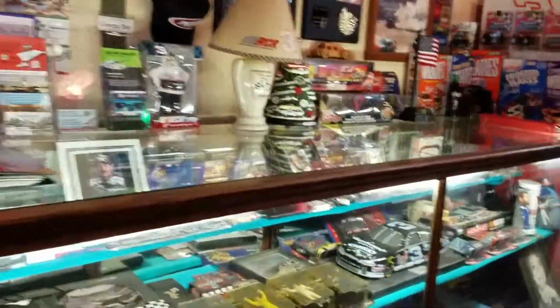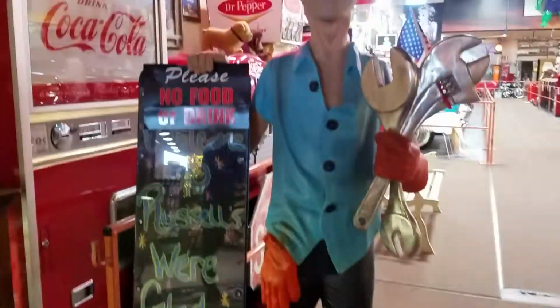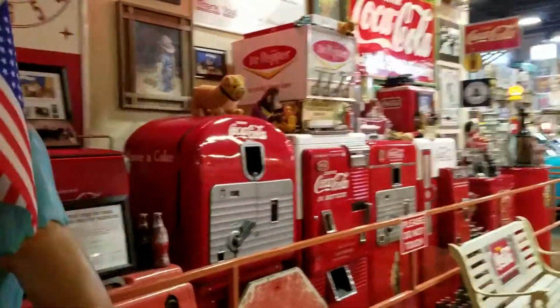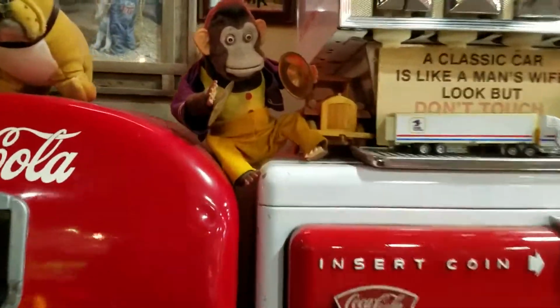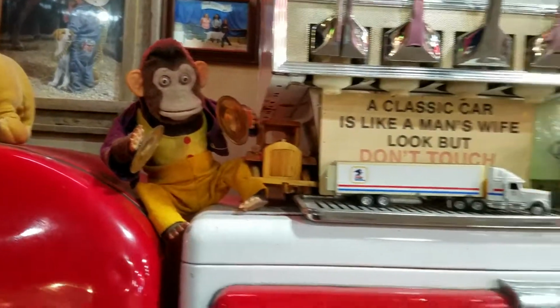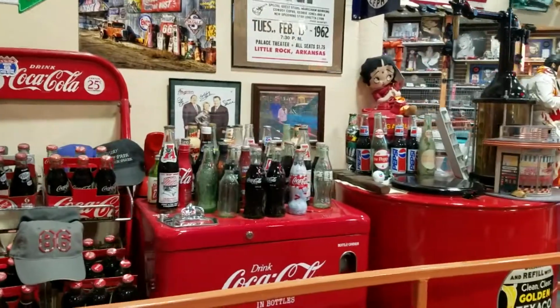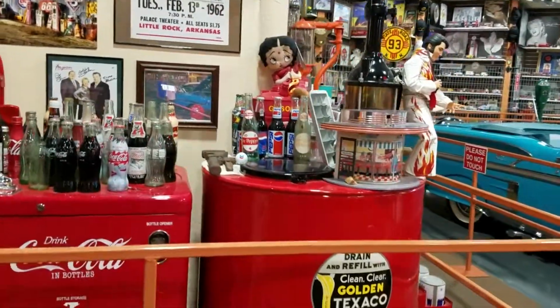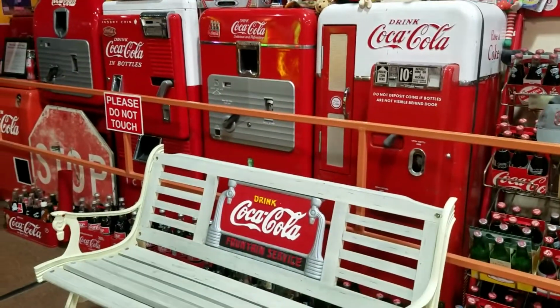So let's go inside the museum. Sign. Hi. It says, please no food or drinks. Welcome to Russell's. We're glad you're here. Pretty cool. Remember that little guy? I think either I had one of those or my Uncle Steve did, but I remember playing with one. This is all Coke paraphernalia, which is weird because a couple states back I went to a Coke museum, but he actually has more here than was at the Coke museum I went to. Seriously, look at the bench.